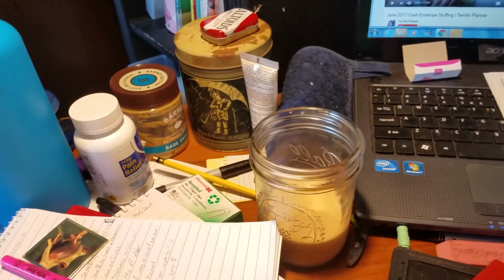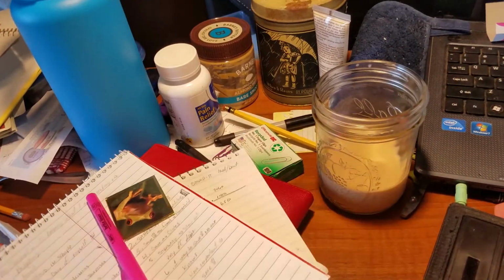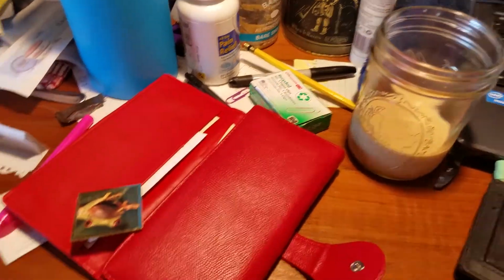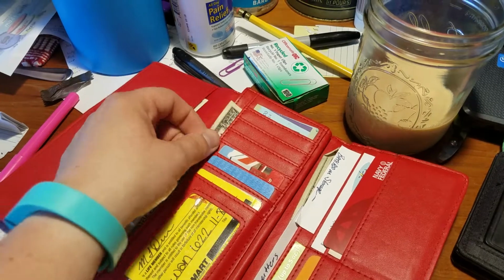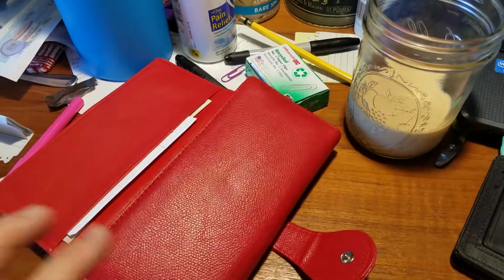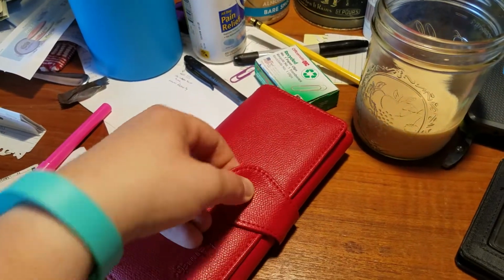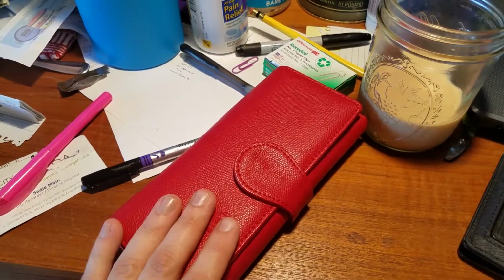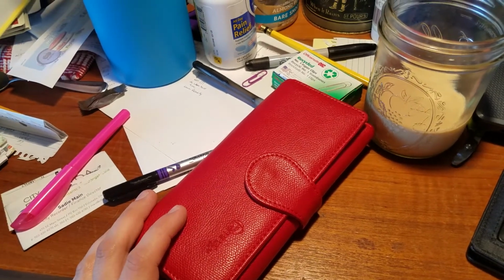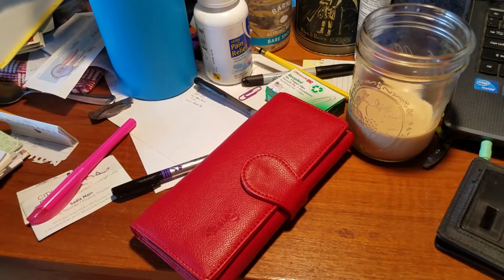fun. But anyway, so that's my cash envelopes. I do a check-in at the beginning of the month just to see where I'm at. And I'm not super duper behind. It's not terrible. Not super terrible. So, yay. I thought I was much worse off on my food budget because I bought some pretty expensive stuff. I can go shopping this weekend.